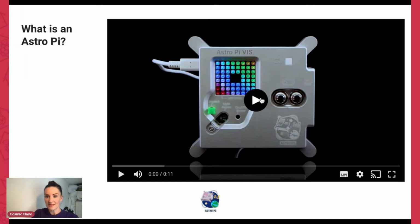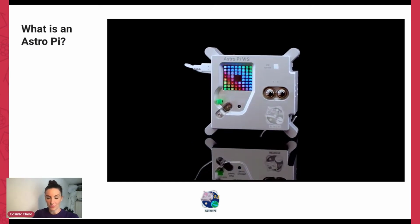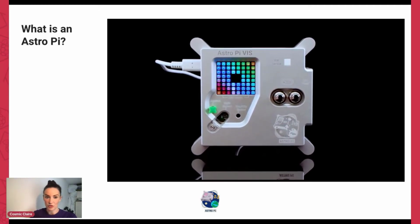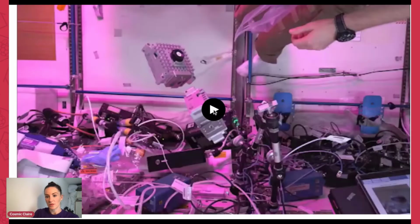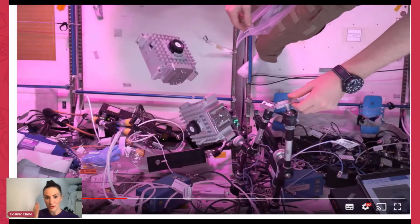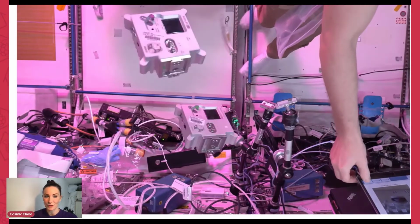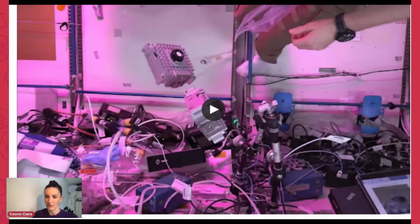So hopefully you can see the Astro Pi on your screen now. And this is essentially the Astro Pi, and we have two of them on the International Space Station. So here you can see the two Astro Pis that we just sent up in December of 2021 to the International Space Station. And you can see them floating around in microgravity.